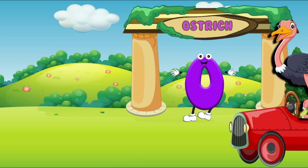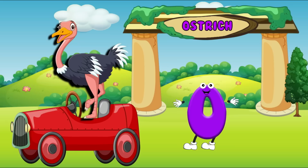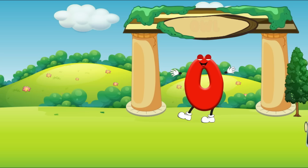Ostrich. Oh! They are very large, flightless birds. They can't fly. Have you heard the sound of the ostrich? And the sound of the ostrich is. What's the next animal? Let's start with the letter O.